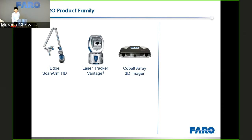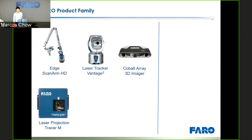For the Cobalt Array 3D Imager, if your part size exceeds the field of view for one unit, you may connect multiple units together to form an array and scan your part in one scan. Today we'll be going over the laser projector, so I will share the details with you in the later slides.